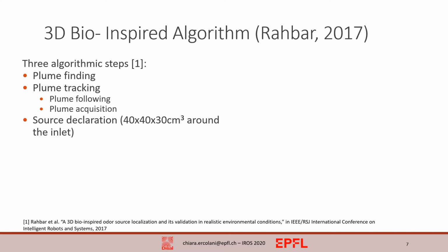An interesting 3D bio-inspired algorithm was developed in 2017. This algorithm assumes that there is a source of odor in the environment and a wind field that displaces the odor particles, creating a plume. The algorithm has 3 steps. The first step is the plume finding.